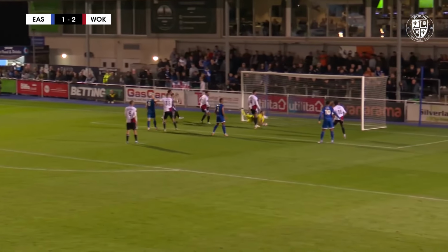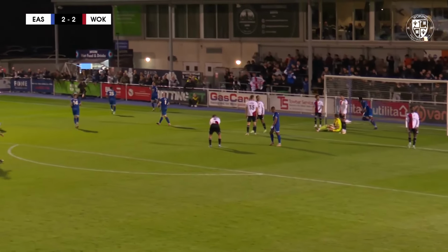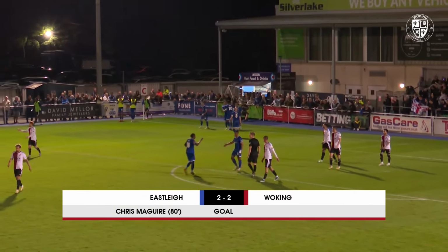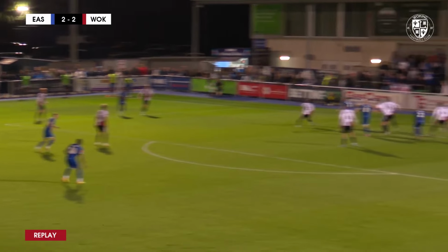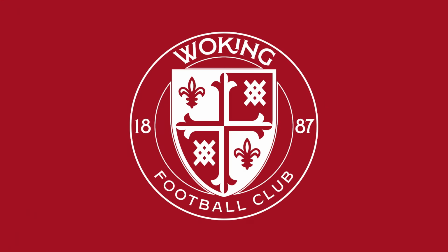Floated towards the front post, header over the keeper and into the back of the net, and Eastleigh have got themselves an equaliser with just over 10 minutes to go. A lovely deft header at the front post past Will Jaskalainen, and it's Eastleigh 2, Woking 2. Yeah, Eastleigh probing there and the ball in, a very clever header really, back header. Flick at the front post.